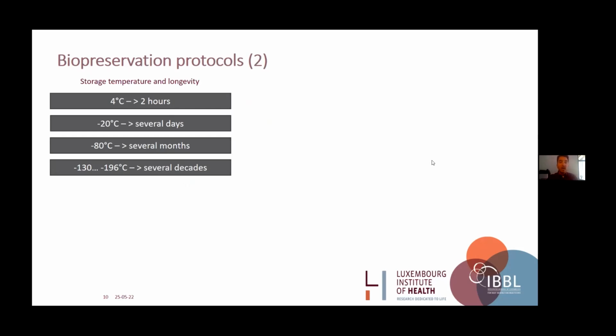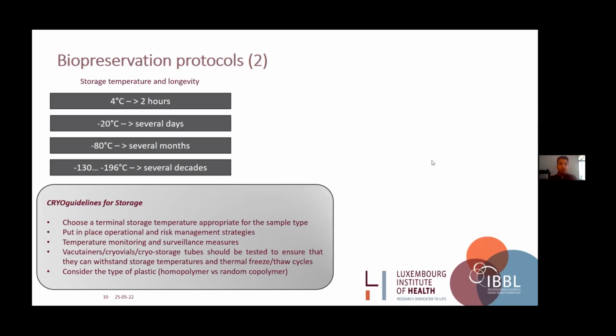Another example of what biobanks learn from cryobiology and use in everyday processes concerns the storage temperature. Different sample types have different optimal storage temperatures, and they can be biopreserved from a few hours up to many years. During the optimization and standardization of these protocols, we learn to choose a terminal storage temperature appropriate for each sample type, to put in place operational and risk management strategies, to monitor the temperature of the equipment, to use cryovials that have been tested and can withstand storage temperature and thermal freeze-thaw cycles, and also to consider the type of plastic because it might affect downstream applications.